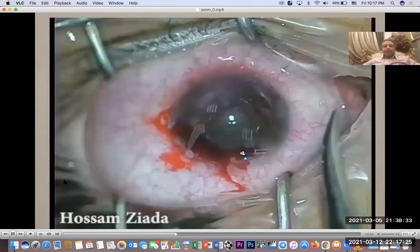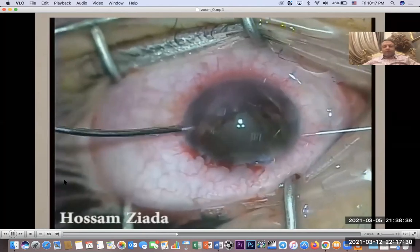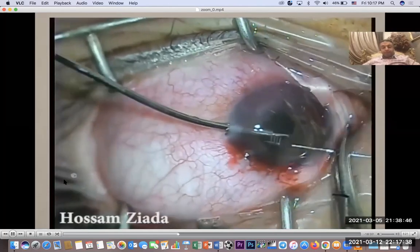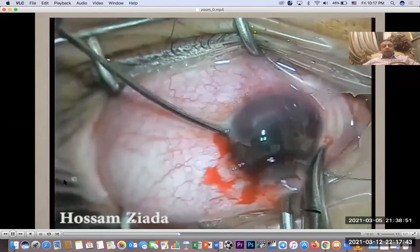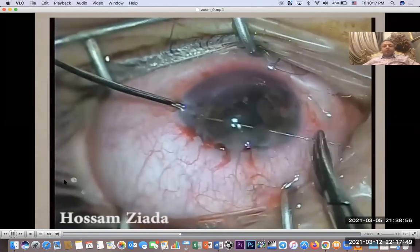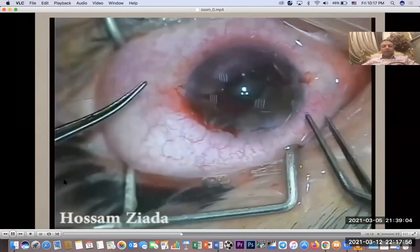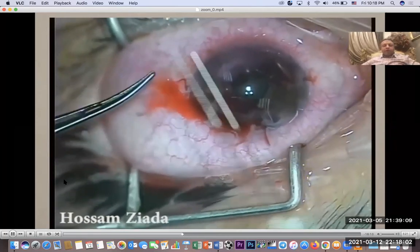Finally, both ends are stretched together to form a very good and tight knot inside. Then cut the free ends. The same for the superior part of the pupil, to make it very, very close to the normal one. You will do the same thing for the superior as was done in the inferior suture, the same technique.